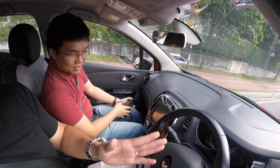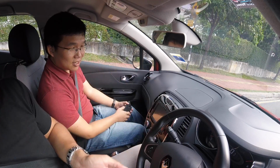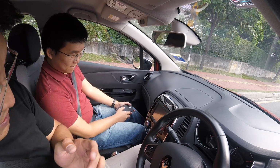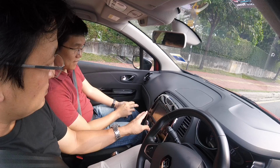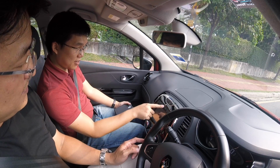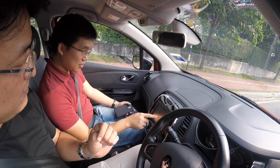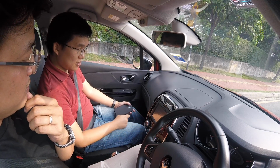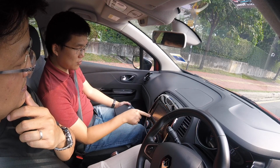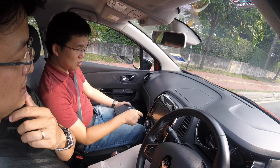So what I see: headlight height adjuster, Bluetooth. This is an infotainment system which has navigation, radio, media, phone. Pretty straightforward. Navigation, is there any use for it? Honestly, nobody uses it now. Everybody uses Waze.